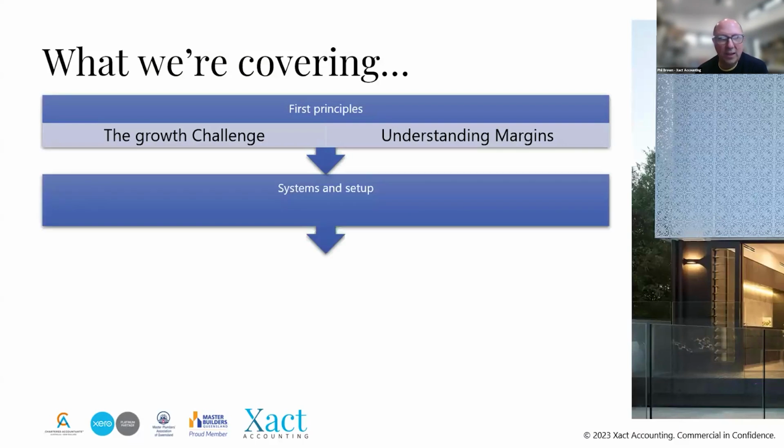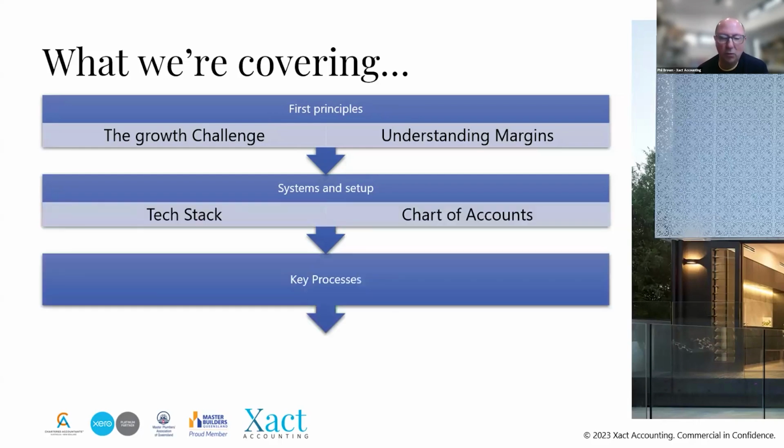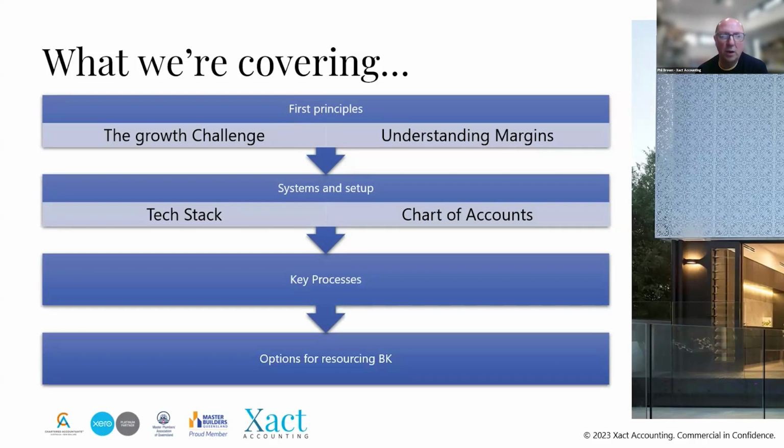Then Nadia is going to take over and we're going to go through the bookkeeping blueprint. So systems and setup, so your tech stack, your chart of accounts, those real foundational things, and key processes that you need to be implementing in the business around BK. And then we're going to talk about resourcing. So what are the things you need to think about when you're resourcing BK, so this critical piece of the puzzle isn't on fire for you in terms of who's looking after it. So we've got some tips for you there as well.